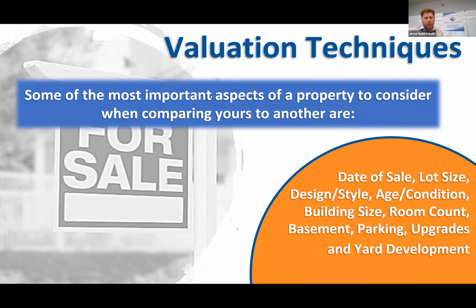We talked about the importance to buy and research. I'll hit on a little bit of valuation techniques. Some of the most important aspects of a property to consider when comparing yours to another: date of sale. So how recently did it sell? Again, the more recent, the better. Lot size. Is it of similar lot size?